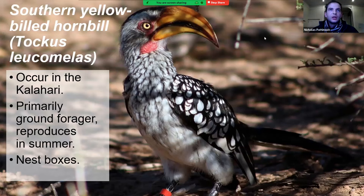So now I've come to my study species, which is, of course, the southern yellow-billed hornbill. I hope those of you that are joining from international locations, I hope this isn't your first time seeing them. They're these absolutely majestic birds. But basically, I'm going to be talking about the torrid, horrible relationship that they share with the climate warming that's going on in the Kalahari.